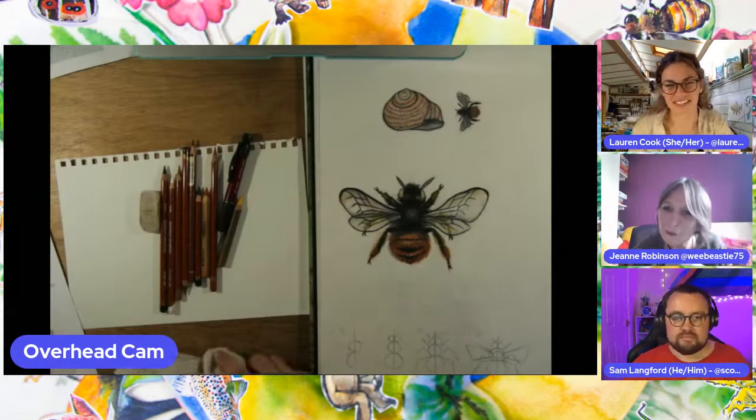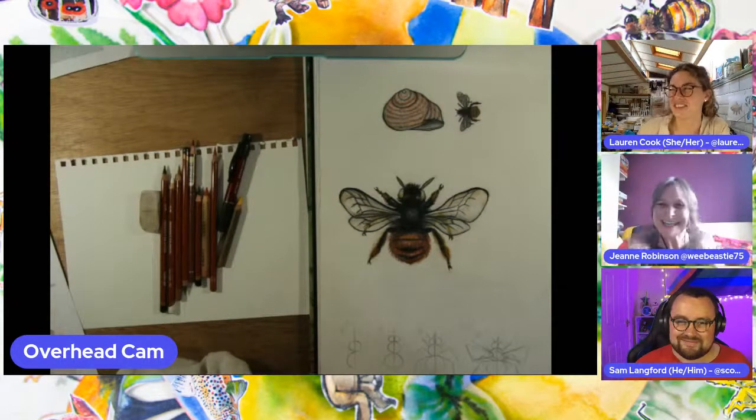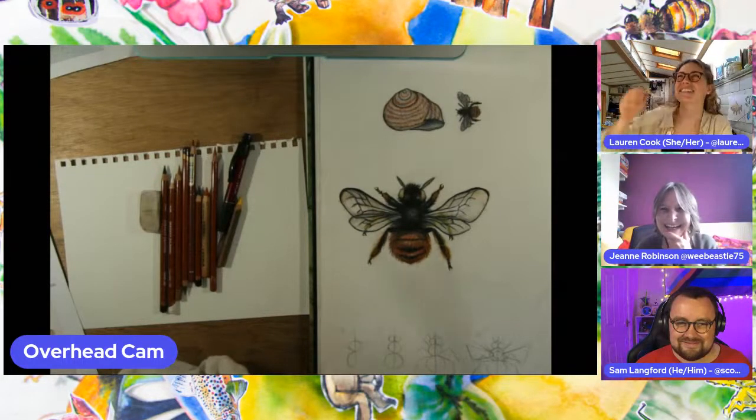They look like tiny little witches flying across the air. I love that description of them flying around on broomsticks. It's amazing. It's so cool.